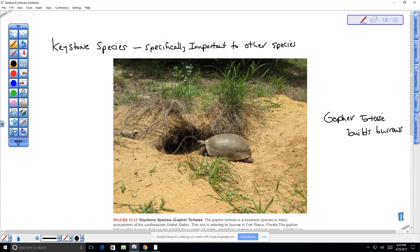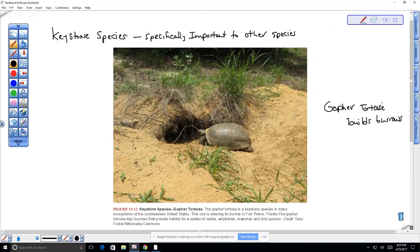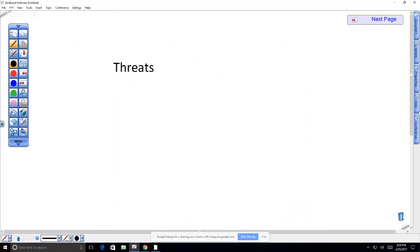If these burrows are not present, then we see a collapse of the ecosystem, where reptiles and amphibians and mammals, and even birds like burrowing owls, and gopher frogs decline because of the lack of the gopher tortoise. So this is a biodiversity ecosystem service, not just to humans, but to other species. Building these burrows is important to other species, not humans. Okay, we talked about those.